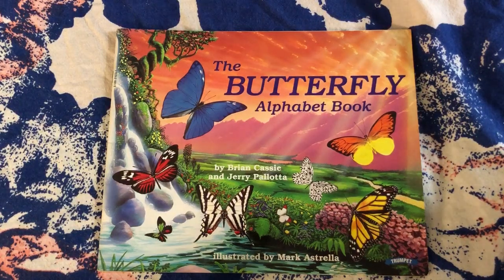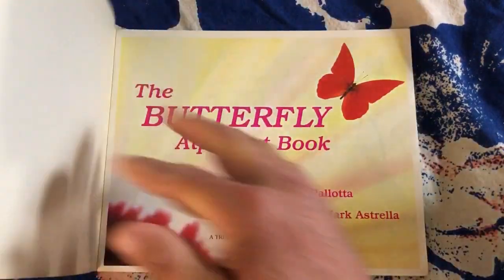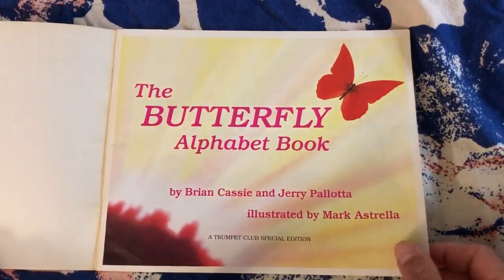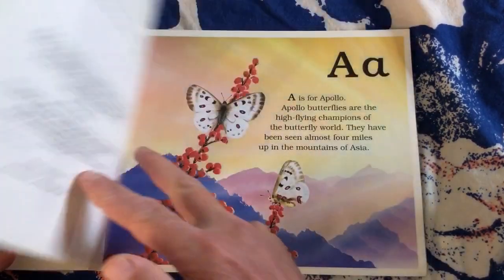The Butterfly Alphabet Book by Brian Cassie and Jerry Palotta, illustrated by Mark Astrella.